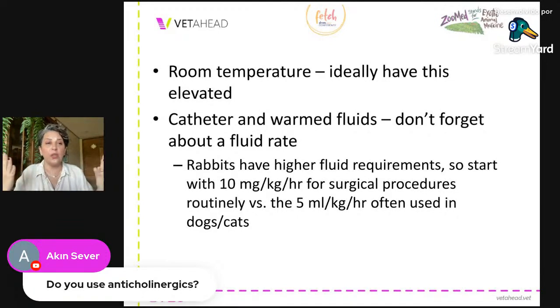Okay. So usually Akin is probably asking that because old school medicine is, hey, I'm going to give an anticholinergic, so a glycopyrrolate in the case of rabbits or an atropine in the case of dogs and cats, so the heart rate is high. So I don't have to deal with the low heart rate, right? With bradycardia during surgery. That's not okay. First of all, because we only use it if we need it.